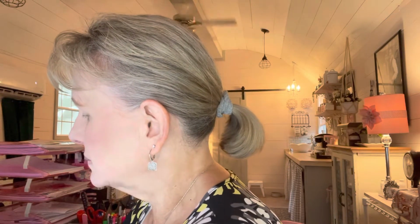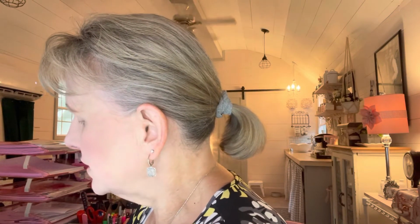Love that. I love all the e.l.f. products for eyebrows. I think they're great. I think their wands are the best in the business. They're so easy to control.